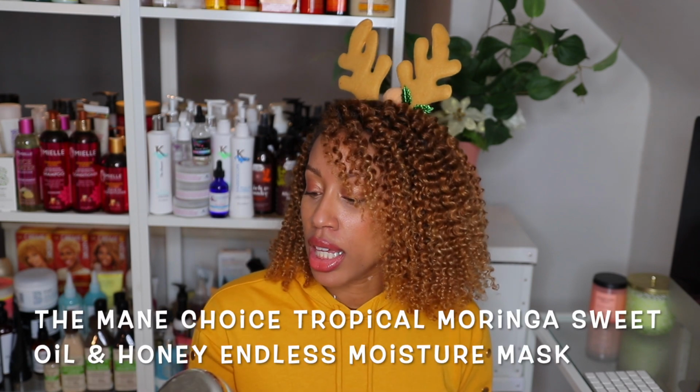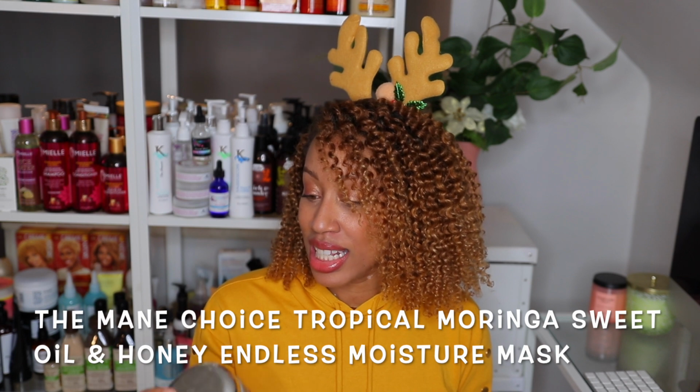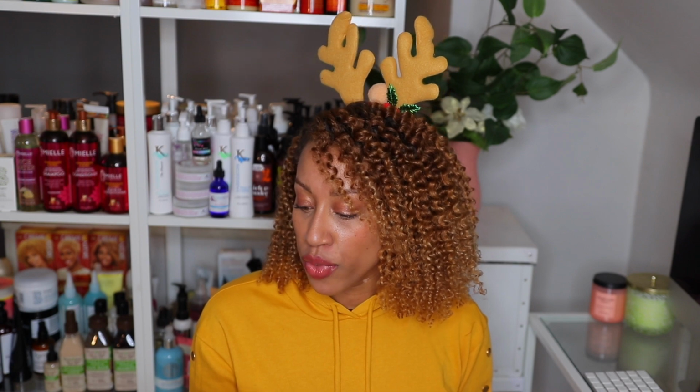Today's mask is going to be by The Main Choice. It's their Tropical Moringa Sweet Oil and Honey Endless Moisture Mask. So this is a Tropical Moringa line. I'm not sure if you are familiar with The Main Choice, but they have a lot of great lines. But this is the Tropical Moringa one, and it is infused with biotin and Moringa Seed Oil.